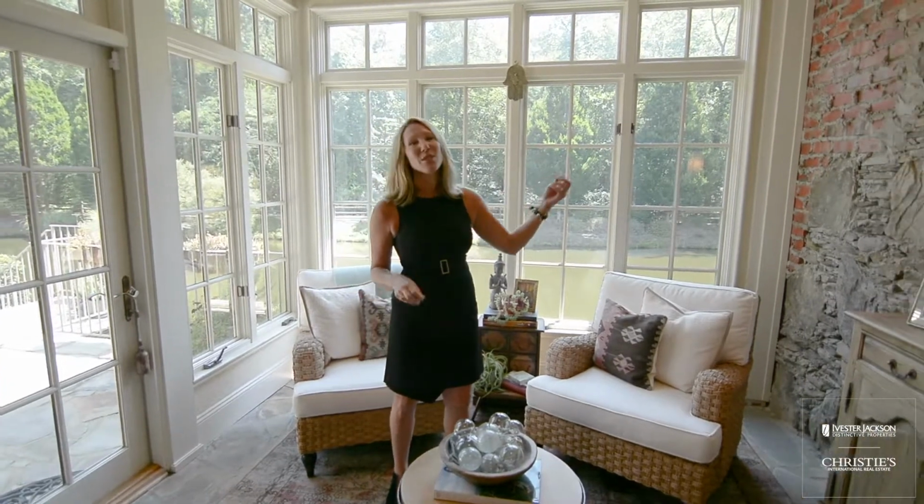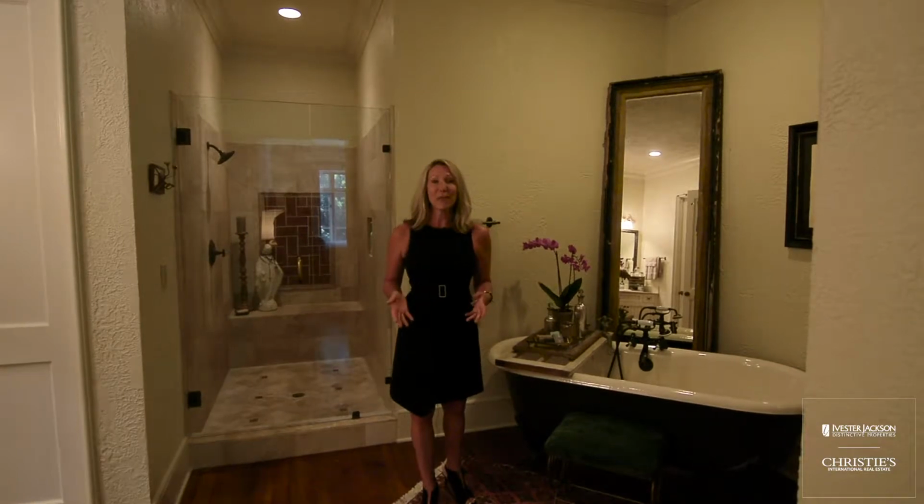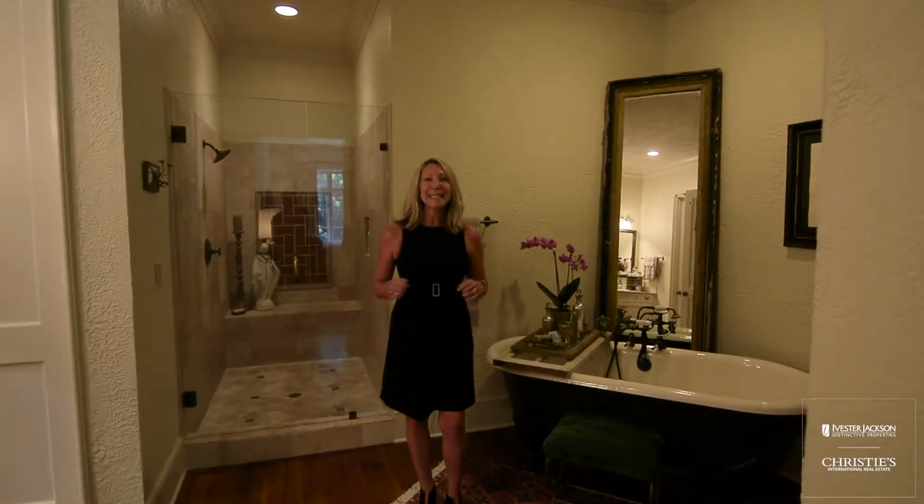This beautiful sunroom has exposed brick, which is such a nice added touch. You also get a view of your private patio and the private pond with the fountain. This is a great place to enjoy tea with guests or to wake up in the morning and have a cup of coffee. The master bedroom's on the main floor, and this master bath is to die for.